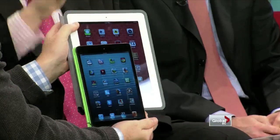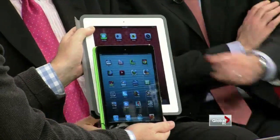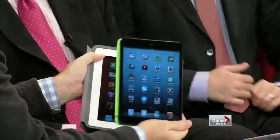So who are they going after with this? Is this for the student version, something you can get your kids, travelers? They're going after everyone who doesn't have one. Yeah, exactly. First of all, nerds like me that will have an iPad but will want an iPad mini anyway. Sure. But I think there's definitely something to the size here and the price point.